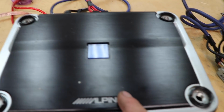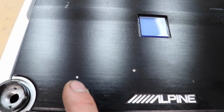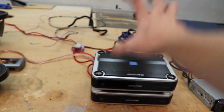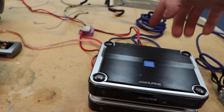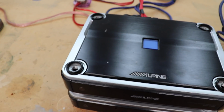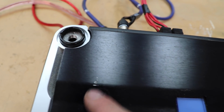Also I noticed they've got some scratch marks on the top of them. Those there look like where screws have gone into it because the box for the subwoofer was, as you guys know, on top of here, and there were screws holding it to the material that it was sitting on, and I reckon those screws have gone through and scratched that amp. And also there's this one here. I don't know what that's from.